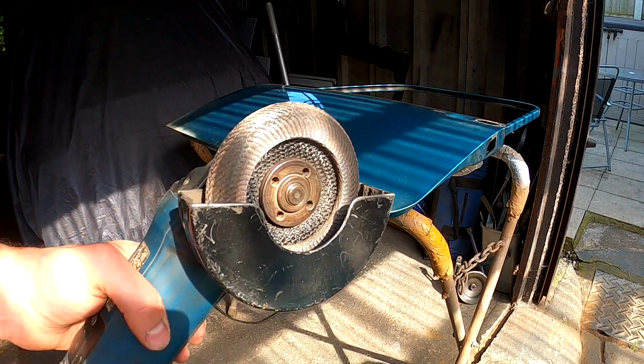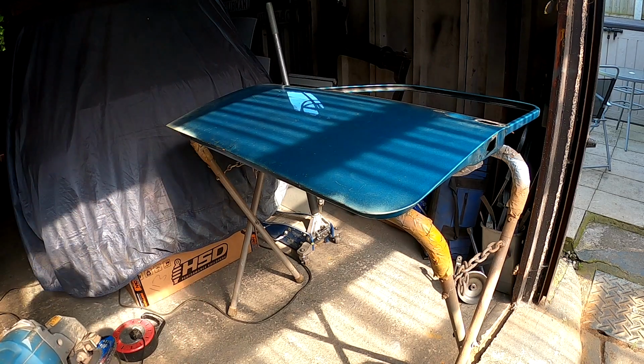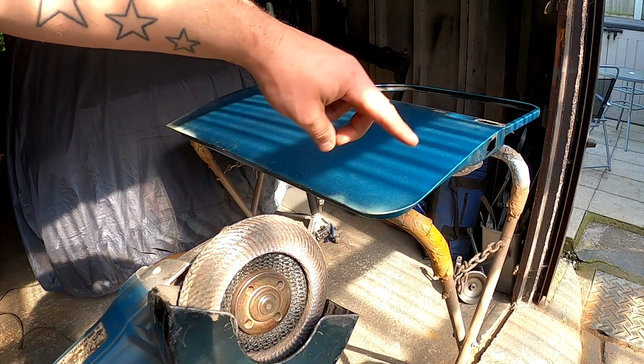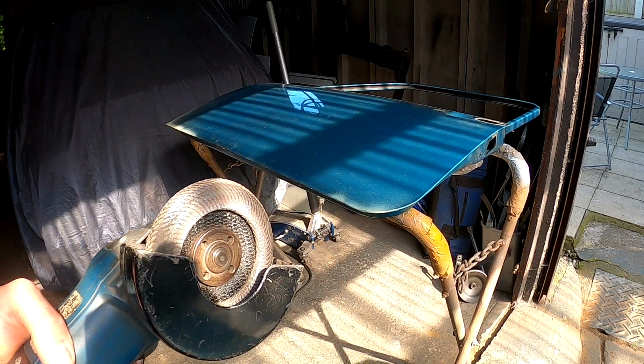Right, so real simple, flat disc. I'll run all the way around the edge and you'll see the seams split. I've shown you before on the budget club and stuff like that. Really, really simple and really easy with this. There are a few spot welds that you will encounter on the way round. I'm assuming this is original skin, so we're going to see a few. Let's get stuck in.